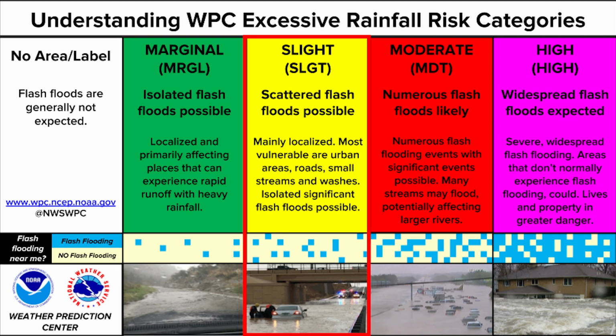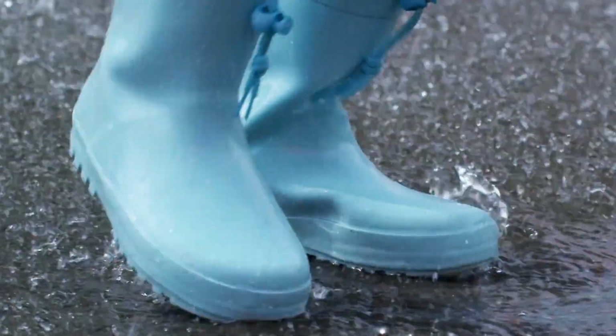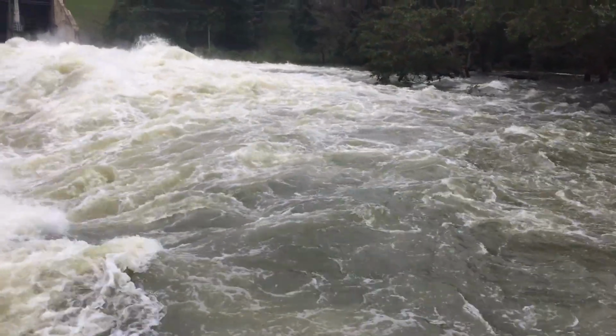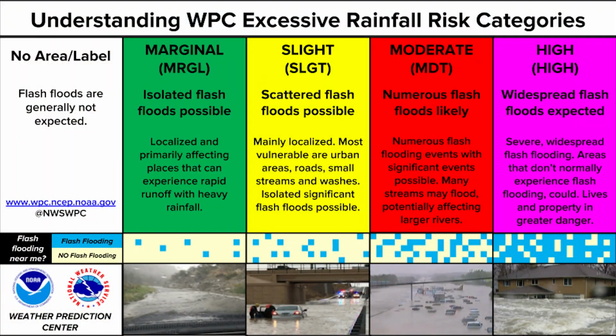A slight risk is a level 2 out of 4. This is when scattered flash flooding is possible. This is when you really need to raise an eyebrow and make sure that you're remaining weather aware. If you're in a moderate risk, level 3 out of 4, that means that numerous flash floods are likely, and these could be significant, with many streams flooding and larger rivers also being affected. And finally, the level 4 out of 4, a high risk.